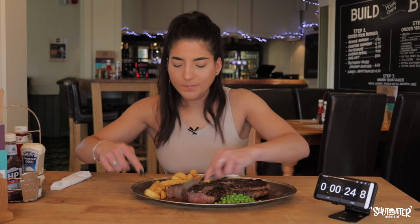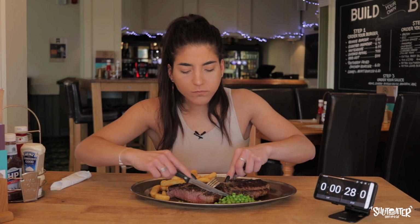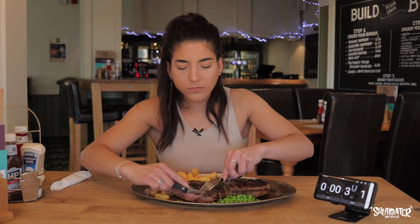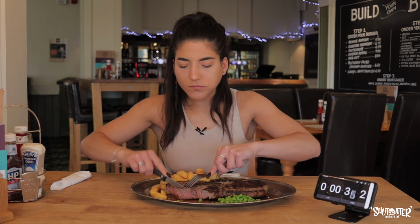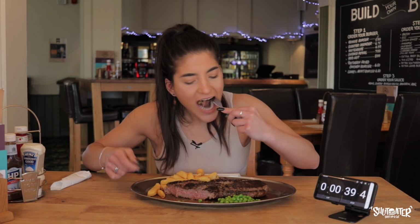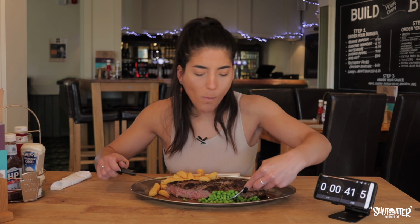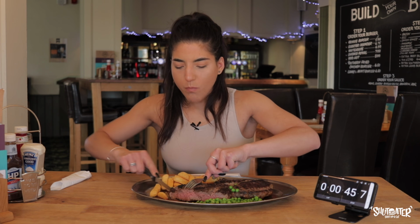What is up guys, and welcome back to another video. Today we're taking on the quite appropriately named TITANIC steak challenge. This is a 48-ounce rump steak. It can be found at the Honeybee pub, as I previously mentioned, in Doverdale. Now if you've never been to Doverdale, it is a beautiful tiny village just outside of Droitwich.